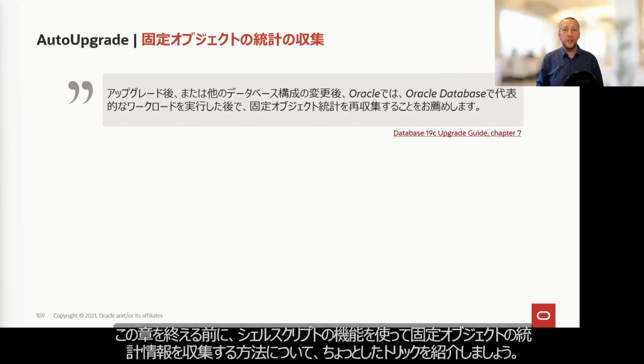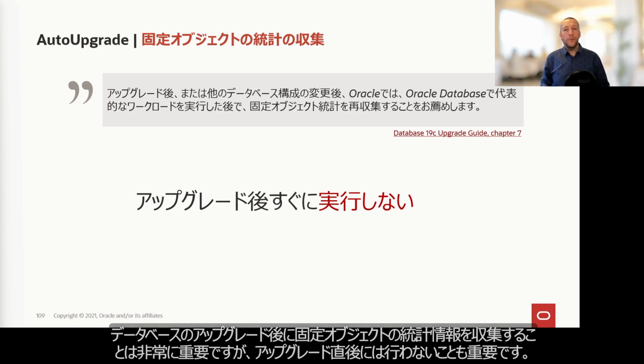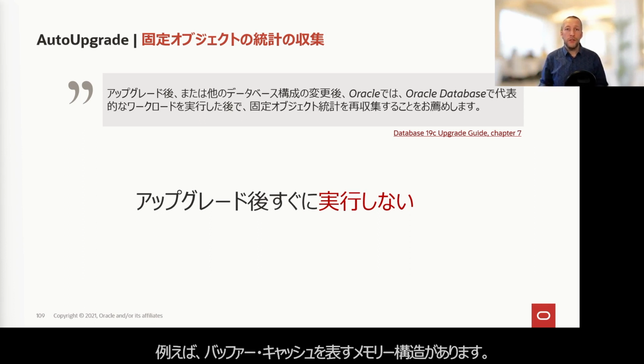Before we end this chapter, here's a little trick on how you can use the shell script's capabilities to gather fixed object statistics. It's very important that you gather fixed object statistics after a database upgrade, but it's also important that you don't do it right after upgrade. Why is that? Well, fixed object statistics are on those memory structures that get populated when you use the database. For instance, there's a memory structure which represents the buffer cache.